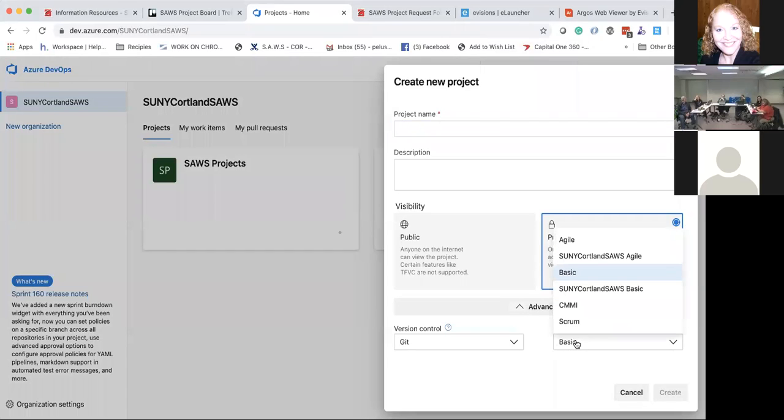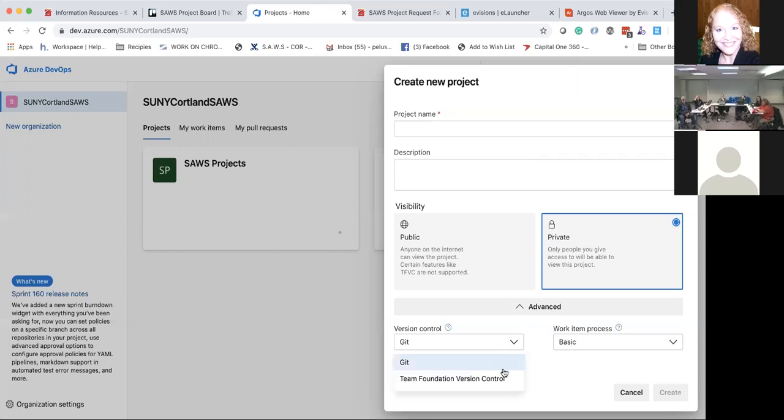So I can change it to Scrum, CMMI, Agile. Here's my choices when I build a project, how I want that to be. Now I have SUNY Cortland set to Agile, so you can change how you want to call an epic. Like you don't have to call it an epic. You can actually change that to a milestone if you want to change that term. So here's your different project methodologies you can use in there. If you have a different version control, you can change that as well.